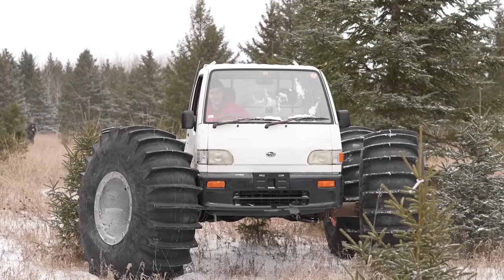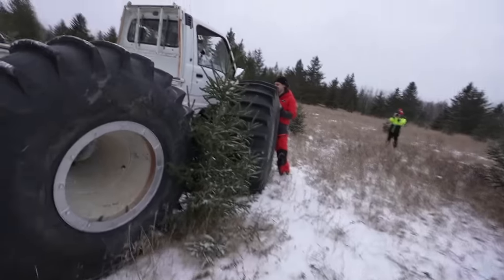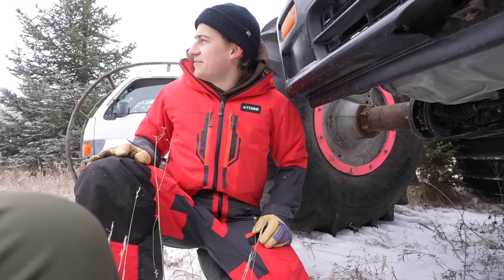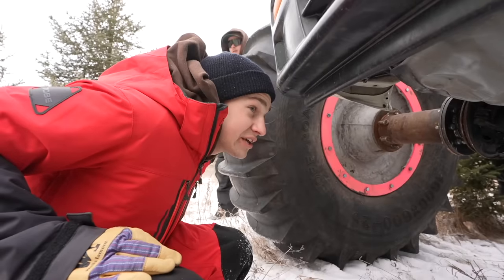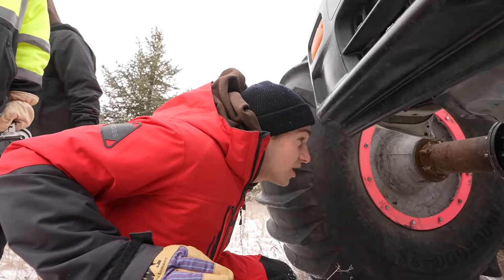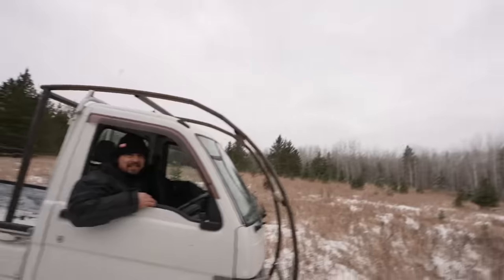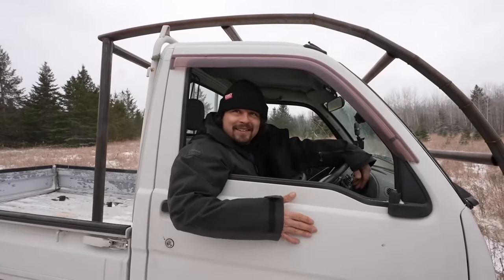Told you it was too late as soon as I saw it. Oh, that's not good. Yeah, not good. This tie rod is a taco. Might have had something to do with that tree I just ran into. I think we can straighten that tie rod out though and at least get enough to drive it into the pond. Once again, Old Faithful beats the competition.